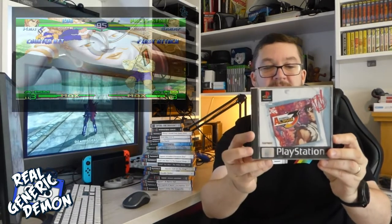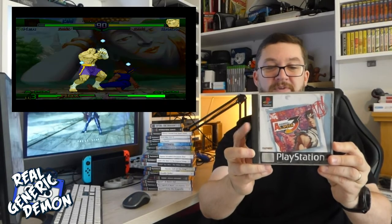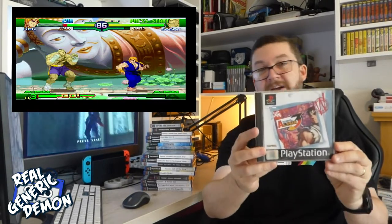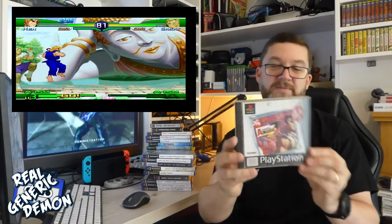Okay, sticking with my beat-em-ups. I love these. Love my beat-em-ups. This is Street Fighter Alpha 3 for the PlayStation 1. Had this back in the day. Wasn't the original version, it's the light label version, but the original version cost a fortune, and I'm more of a gamer than I'm necessarily a collector. I like collecting, but I'd rather game, so I'll take the lesser version of it.